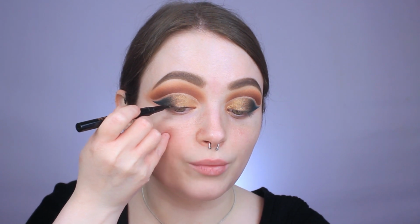And I'm not doing a wing liner today. I'm just doing a little thin line on the top. You could do a wing if you want, but I feel like it would just take away from the blue, and I really want the blue to stand out and pop. But at the same time, I do want to conceal that lash band.